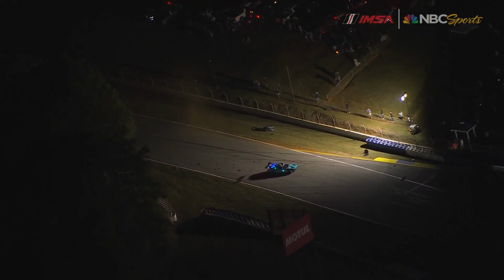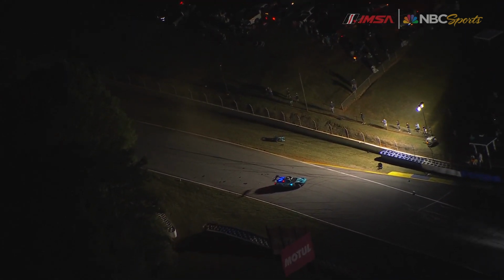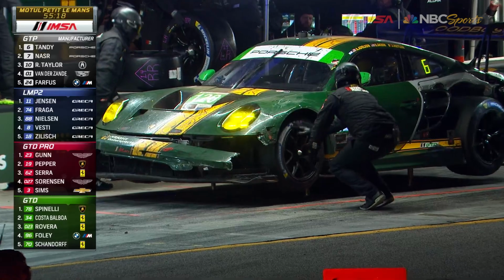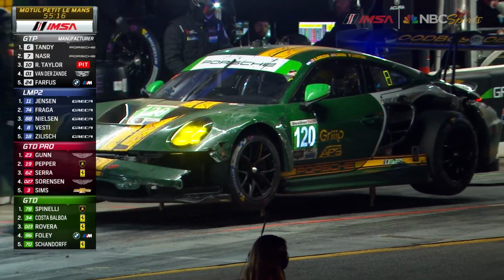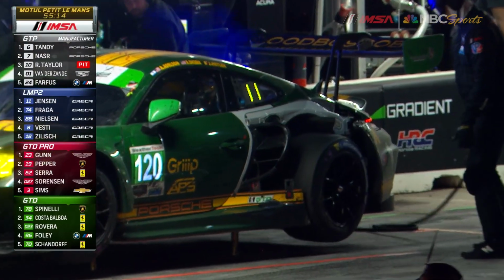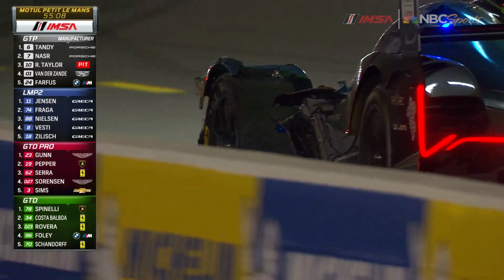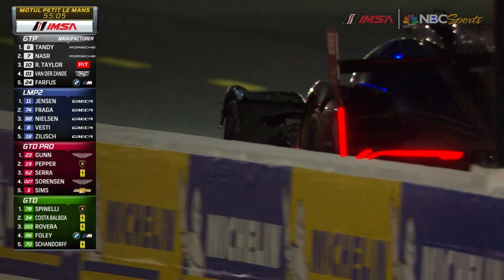Truly frightening. We were talking about this earlier. You can't see headlights over the hill. You can't see a car that's there in the darkness. The 120 has made it back to the pits. Crew member on the left rear doing the slash across the throat. Suspension damage to the left rear. It's done. Done. The 10's done. Look at the side pod for the 10. The rads are destroyed.